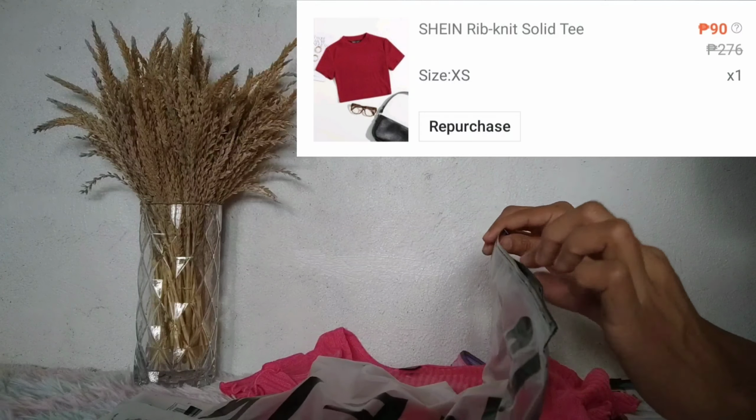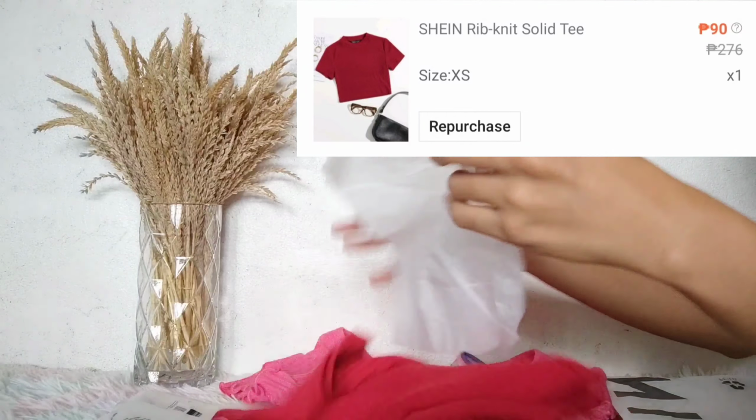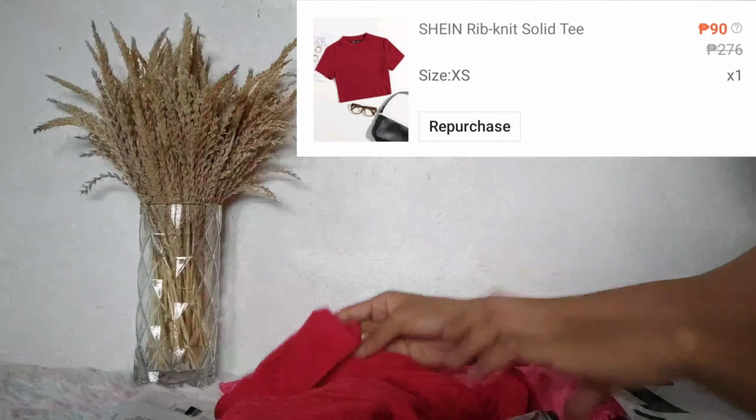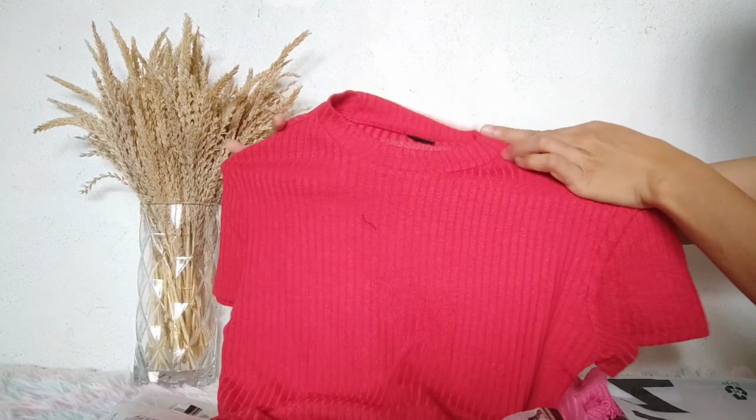Sixth is this rib knit solid tee. I bought this in red color because Christmas is fast approaching, and it can also be worn on Valentine's Day just in case I'll go on a date.